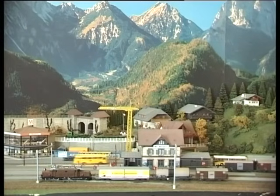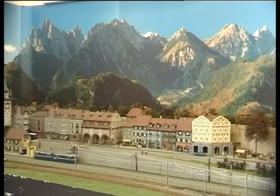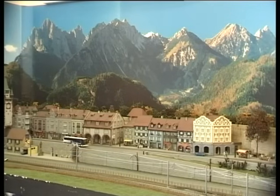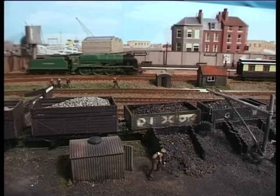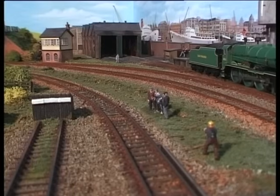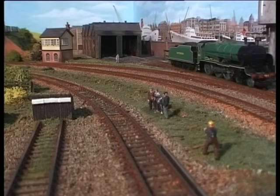All your models will look better if you add a back scene. The use of a Faller back scene has given an extra dimension to this layout. In this case, Pico ready-made back scenes have been employed. As well as docks, the range includes everything from towns to countryside.